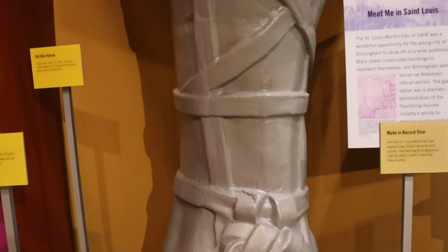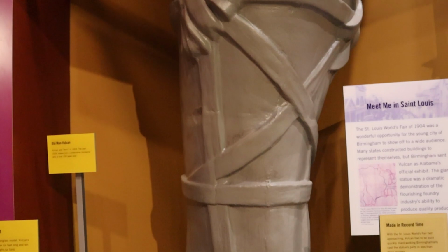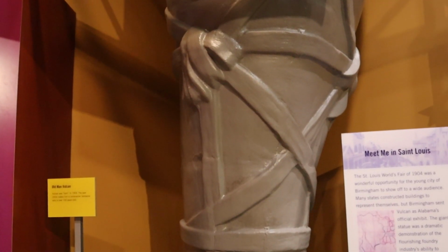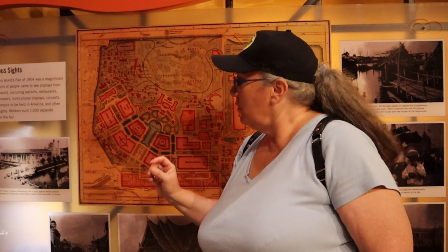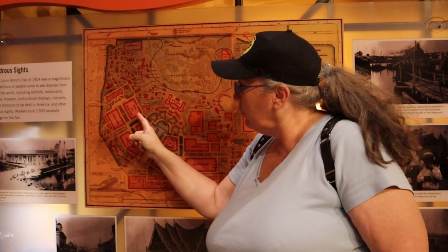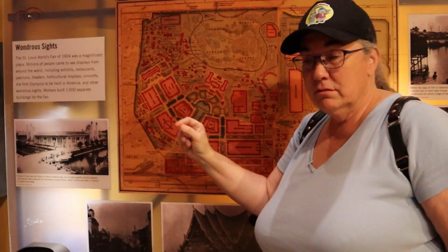So they said Vulcan had to be built really fast for the St. Louis World's Fair. So hard-working people from Birmingham cast the statue parts in less than 3 months. So here's a map of the 1904 World's Fair, and right here is where the statue would have been. He would have been in the Mines and Metallurgy building.